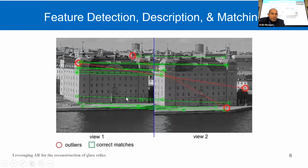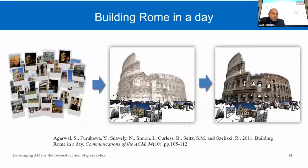Again, this here is an example of what we need to do. You have 2 pictures of a building. What you need to do is find the features on one picture of the building and the corresponding features on the other. And once you can find those features, you can triangulate through the images that you have to produce the 3D model of that object.